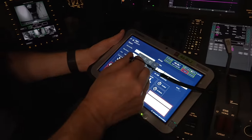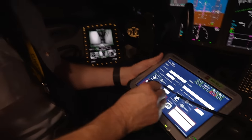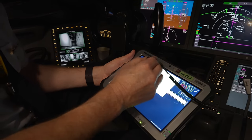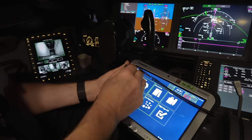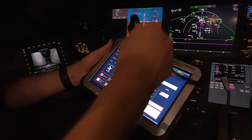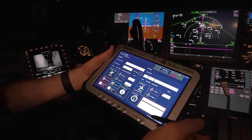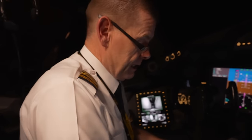And takeoff? 1806. 1806. Cool. Extra flight details, revenue, and that's basically it then until we land. If we have any defects or anything along the way, we have to put them in, and once we land, we sign off the arrival fluid, fuels, etc., and then just sign it off. It saves all the paperwork we used to have to do before, and it's really a good tool.